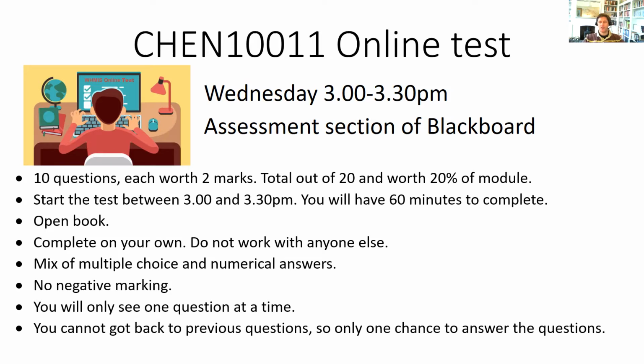Is it half stats, half calculus? Yes, it's 50-50 between my stuff and Dr. Abdul's stuff. Will we be given distribution data if we had a stats question? Yeah, it's an open book exam, so you can go onto the internet, you can look at your notes and all of that, and we expect you to be able to do it pretty quickly, so the questions will give you the basic stuff that you need so that you can crack on with it. Is it from all the material we went through? Yes, it's covering the whole semester.